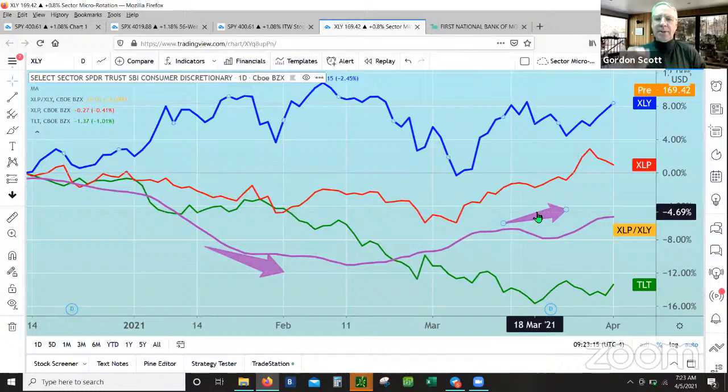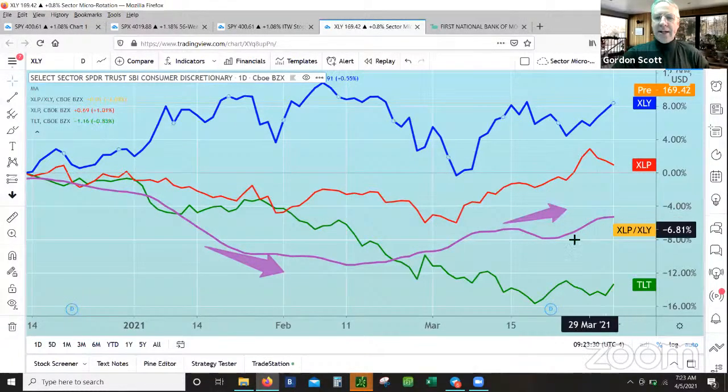Takes a little more time to explain. This one, however, is very simple. I compare utilities to discretionary. So I look at the two sectors, XLP and XLY, and I just compare them and say, how are they trading? Well, XLP and XLY compared, that's that purple line right there. They were going down until about mid-February, and since then, XLP has been doing better than XLY. So XLP is the red line, XLY is the blue line.